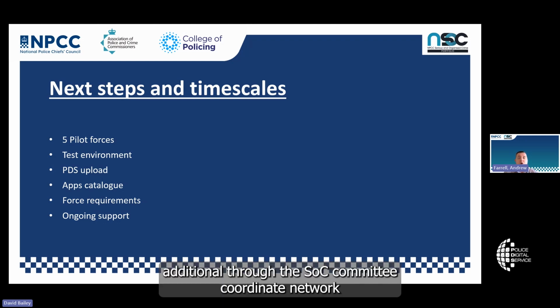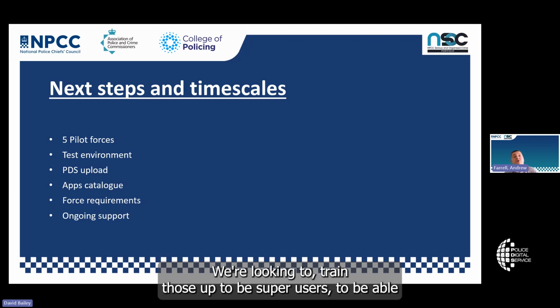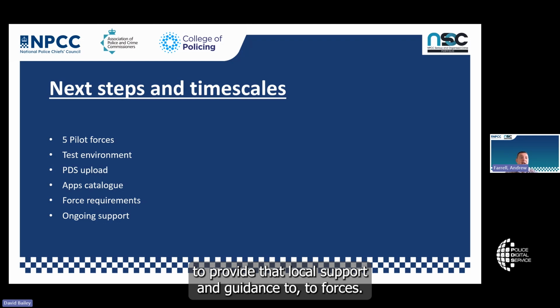Additionally, through the Supt Community Coordinator Network, we're based in the Regional Organised Crime Unit, we're looking to train those up to be super users, to be able to provide that local support and guidance to forces.